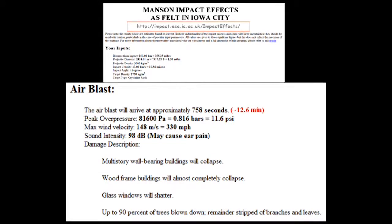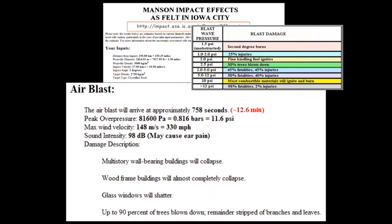The big blast wave from the meteorite exploding would arrive at about 12.6 minutes. It would have hit with a pressure of about 11.6 pounds per square inch. Well, what is 11.6 pounds per square inch? If we look at a blast damage chart there, we see 10 pounds per square inch: most all combustible materials light and burn, so everything is going to be burned up. And a little bit more than that, 12 pounds per square inch, 98% fatality. So pretty much everybody's going to be killed right here in Iowa City if that hits.